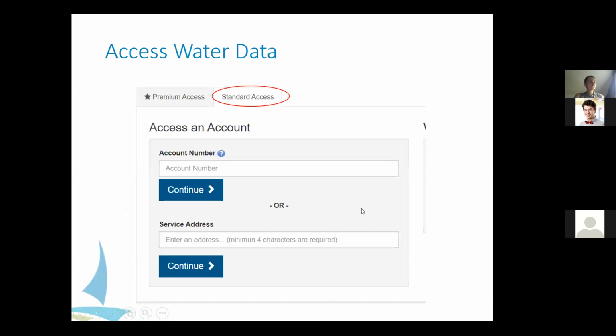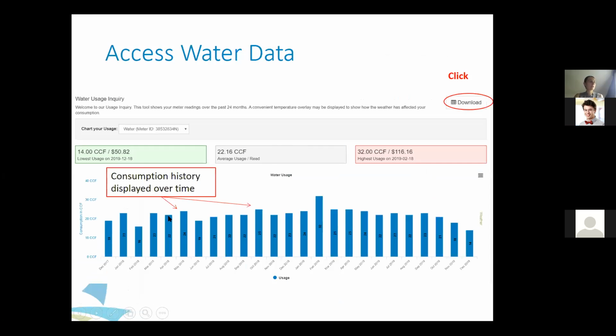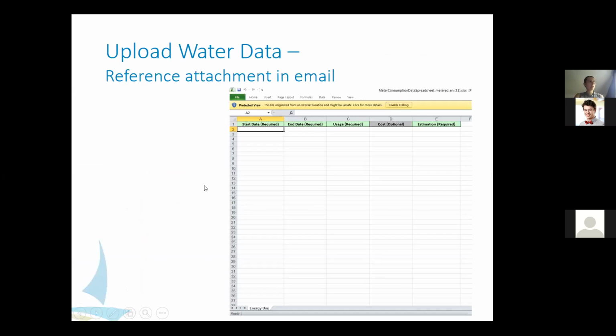Once we're in, as I said, you're going to be clicking that billed usage. And you'll see that the consumption history is displayed over time. That's the information that we're trying to get. Because if we can download that into a spreadsheet, we can transfer that data over into a portfolio manager spreadsheet and then upload that. So you'll click up here, this download button. And now we're going to put that information into this upload spreadsheet.